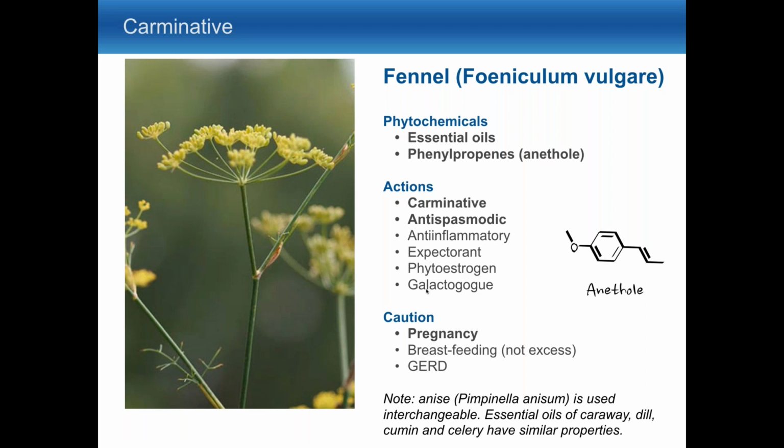Caraway, also cumin, they all have those little seeds. And if you look at the photo on the left, the seeds would be found in the flower that has that umbrella-like shape, and that's from the Apiaceae family. And so other members of that family, those little seeds are rich in those essential oils. You can also eat the root of fennel. It's a non-starchy vegetable that's used in Mediterranean cuisines, and certainly we cook with that sometimes as well. It's less concentrated, but the essential oils are also in that.